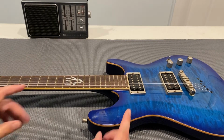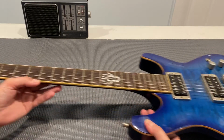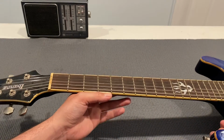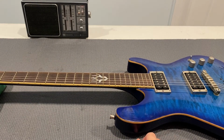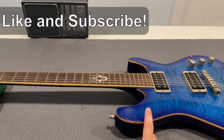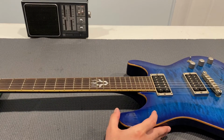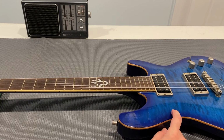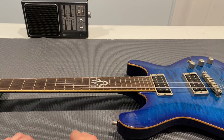Today on the bench we have an Ibanez. This is an SZ520. I just picked this guitar up recently on not Craigslist, Facebook Marketplace. The guy's getting ready to move across the country. He said he didn't have a case for this and he didn't want to risk damaging it in the move, so he decided to get rid of it.